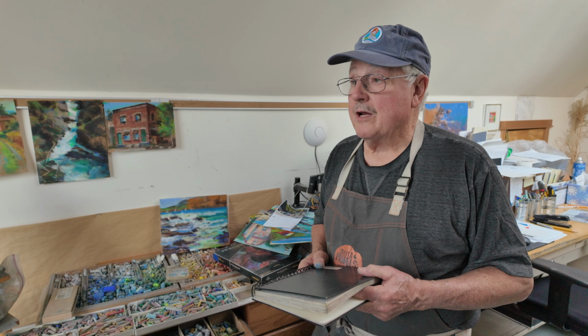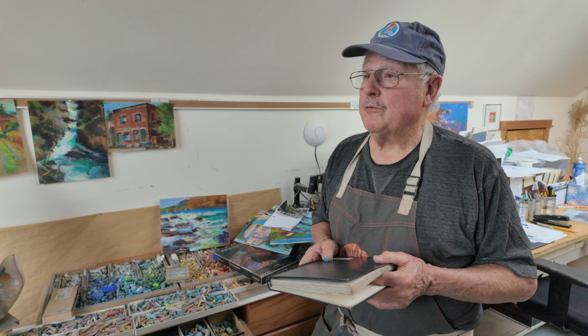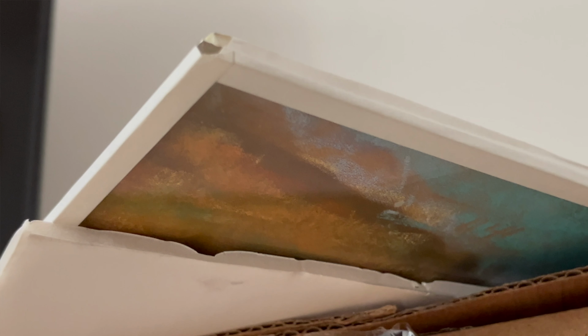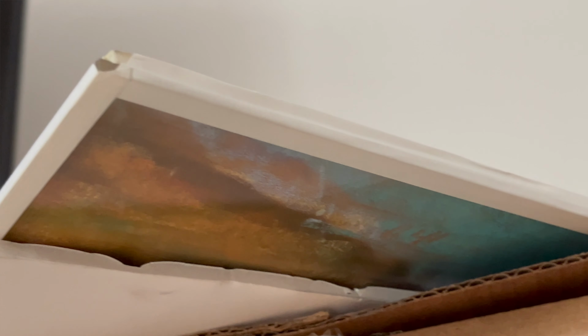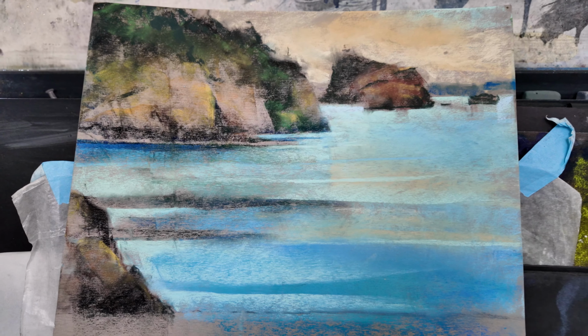And the framing technique I'm using now is one called passe-partout. It's a French word, and it just simply refers to putting the pastel in direct contact with the acrylic. If you tried that with plexiglass, it would all come off. It'd be terrible. So that's, in a nutshell, one of the reasons I like pastel, just the permanence of the medium and the spontaneity of the color.